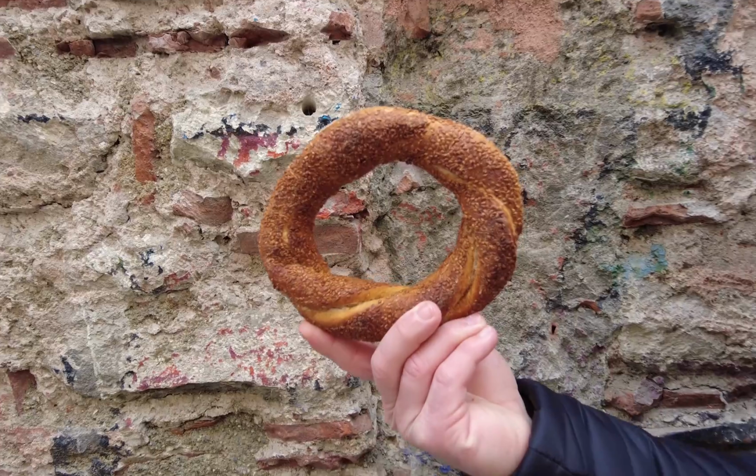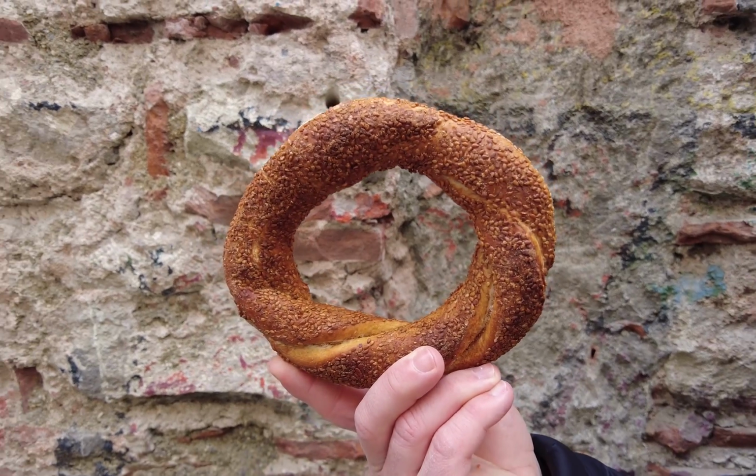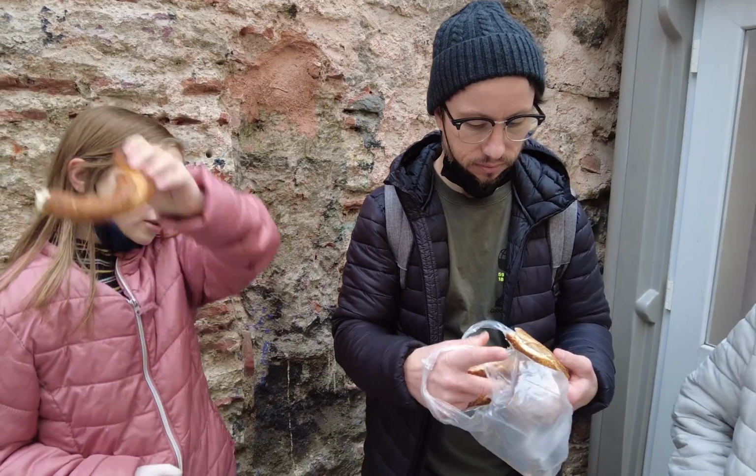So we stopped for some simit, which is a local bread. We have it just about every week, but we've only had it on the street, I think, like once. But anyway, it's really good. It's like a bagel pretzel hybrid. This looks way better than what we buy at the grocery store though.